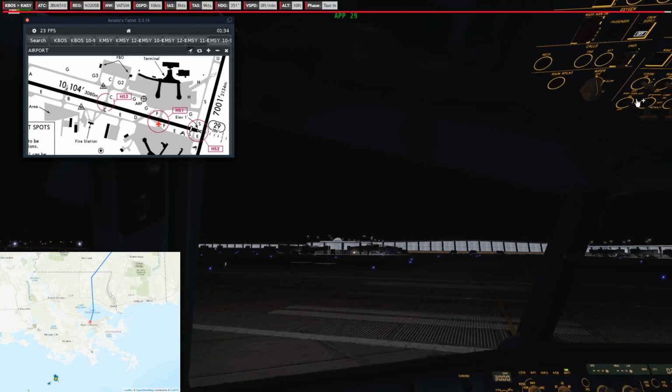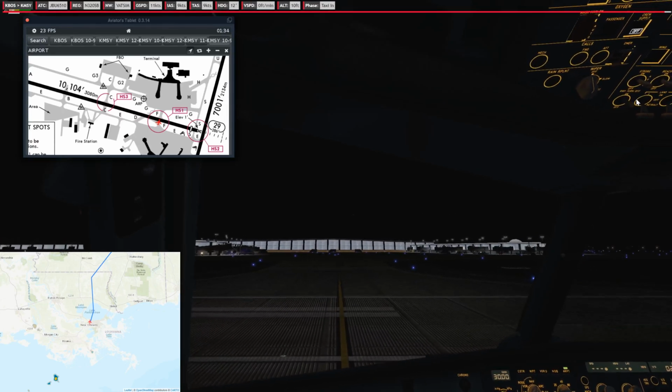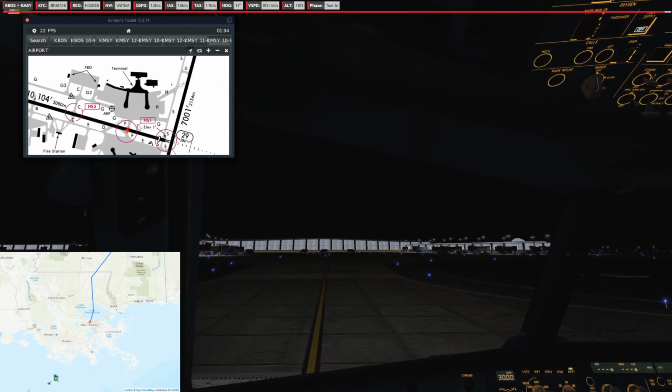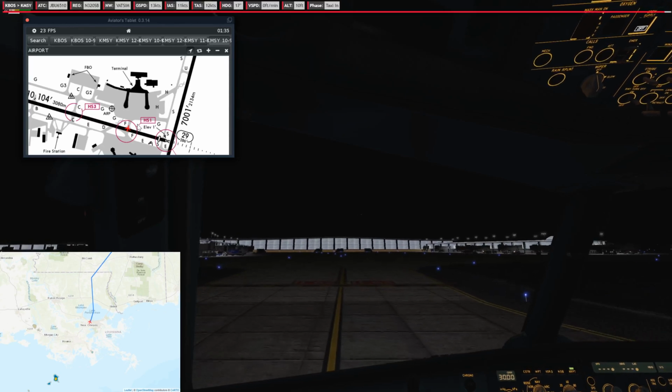Yeah, I am actually quite content with the landing because we are landing on a very short runway. It's the shortest runway here at New Orleans, 7,000 feet. So I don't have room to float.